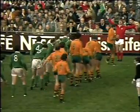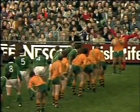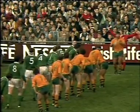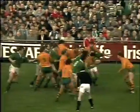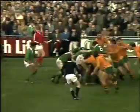Australia leading by 6 points to 3. 10 minutes gone in the second half. 35 metres out from the Irish goal line. Rodriguez got it back to Farr-Jones. Oh, there's a big drive from the Irish forwards. Now they can run it.